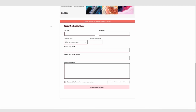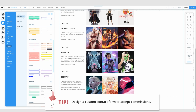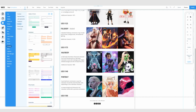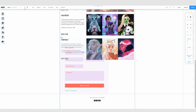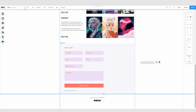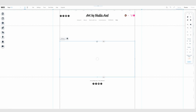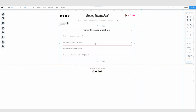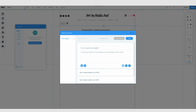Okay, here's the tip. You can set up a custom contact form to serve as a commission order form. Simply drag a form onto your site and customize it with all the fields that you require. This form is simply sending you an email, and I find it super handy to use a form for commissions. You can add or remove fields, make them required to answer, or even add checkboxes. I also decided to try the FAQ extensions because I really needed a place for some of my questions and answers about my shop and my art that I can direct people to. It was very intuitive, I think, and I'm definitely keeping this one.